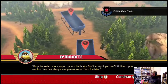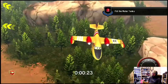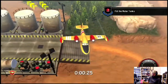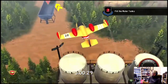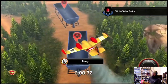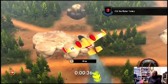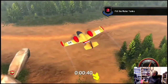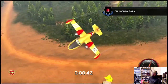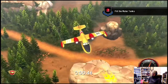I'm Dynamite. You don't have to tell me you're Dynamite every time you decide to chime in. Alright. I guess she's got a little bit bigger turning radius and flies a smidge slower, but she doesn't feel that different. I did a good job there. Alright. I like to use these roads to get me set up for a better run, a good run.